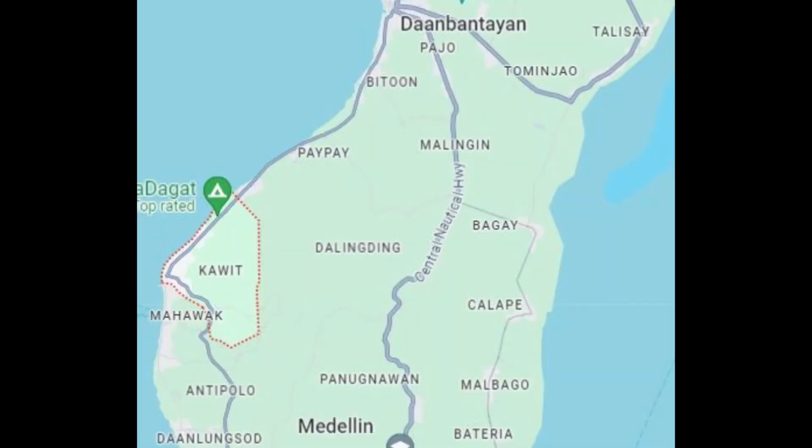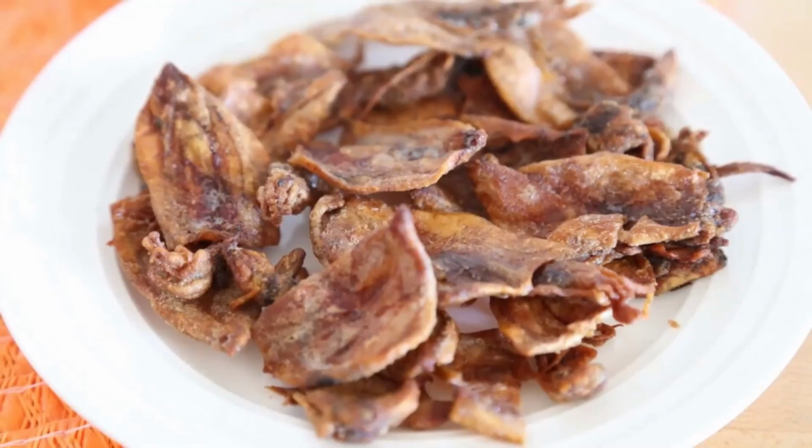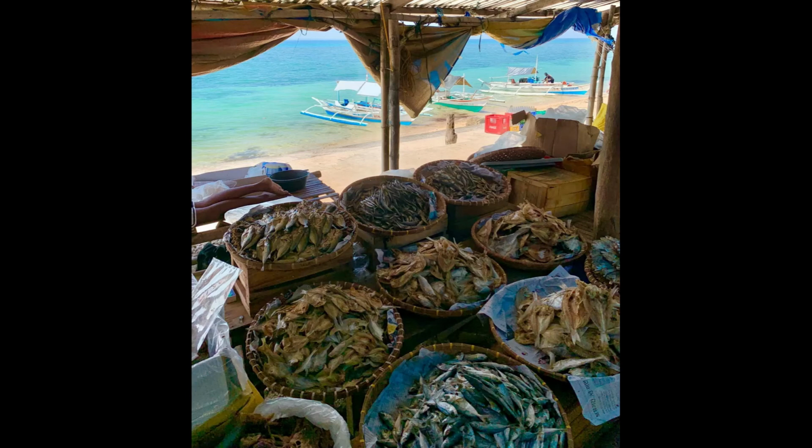The third shortcut road is from Libertad to Paypay and vice versa. There is a road in front of Gas and Go refueling station in Libertad. Enter this road, passing by Dalingding and exit near Paypay National High School. And here in Paypay, you can proceed to Kawit to buy dried fish for pasalubong.